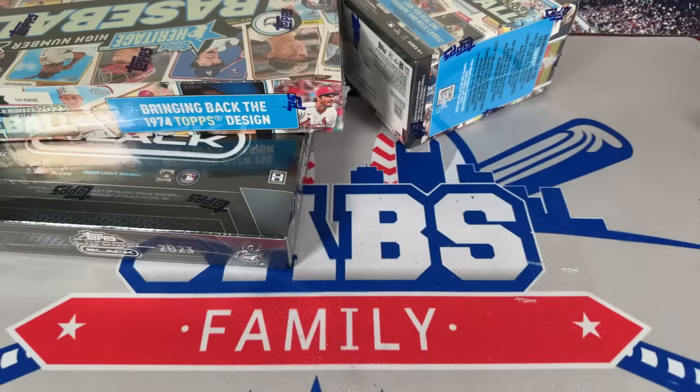We've got Series 2 Hobby Box and Series 1 Hobby Box. Those are like buried. I have the cases here. Series 1 is right there. I might have to run downstairs and grab those. Let me make a list real quick.